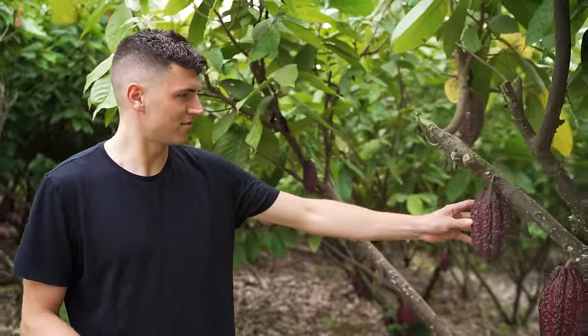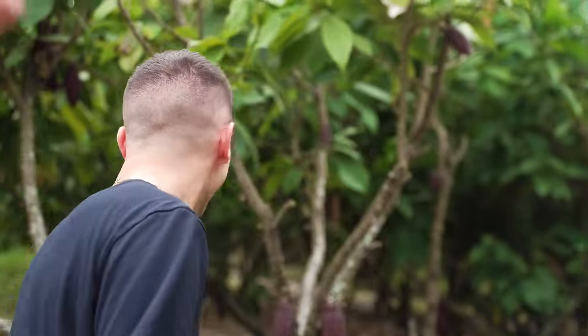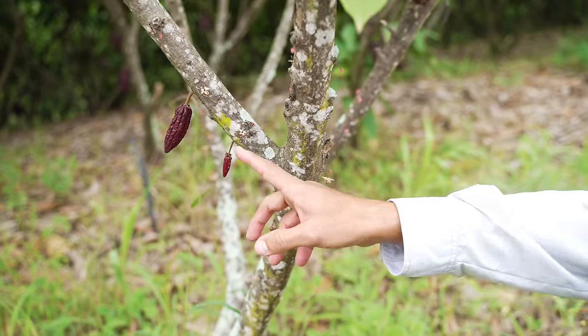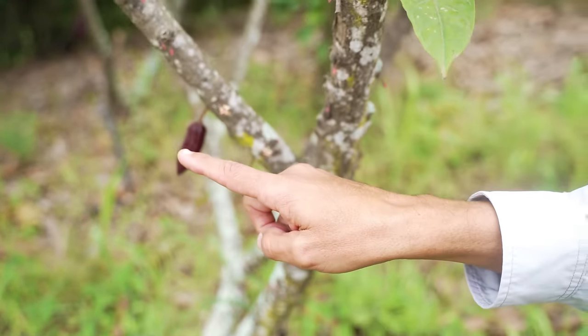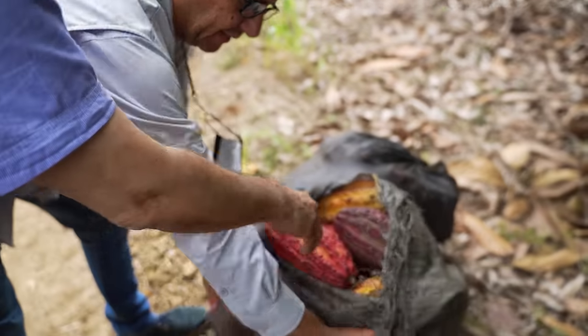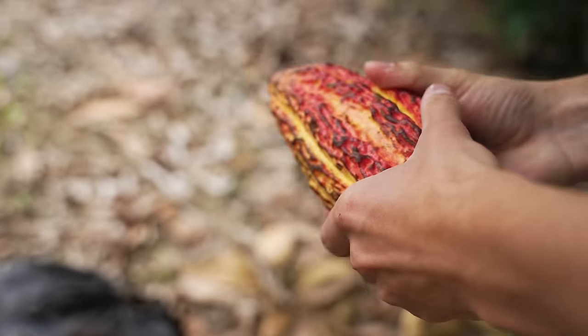So this is the stage one. We have six stages. This is stage one, this is stage two. Over there, if you can take a picture, you see the stage three and four and five. Every day we harvest in the morning and now you see the big size. Try some machete here.